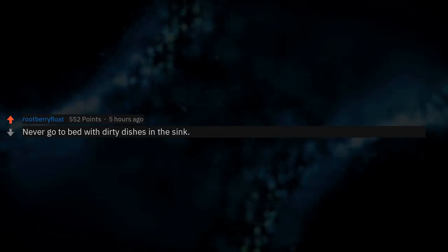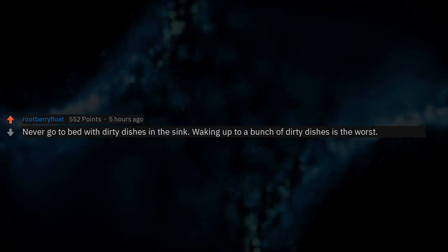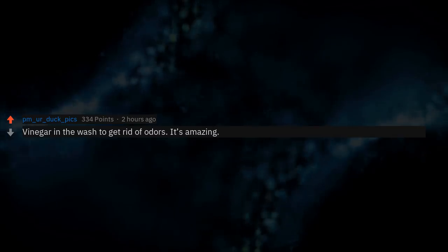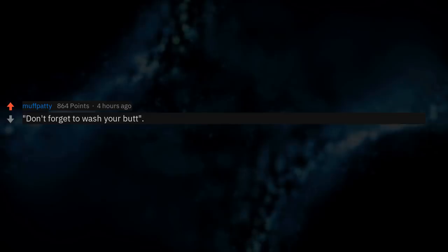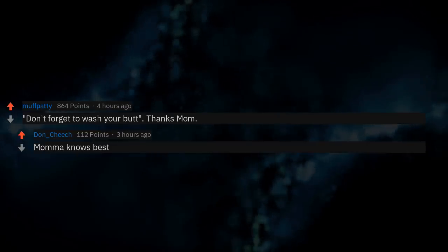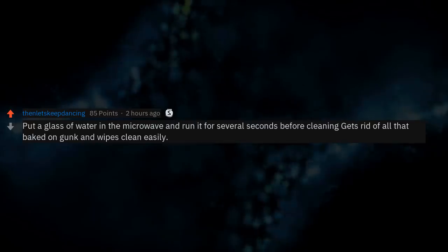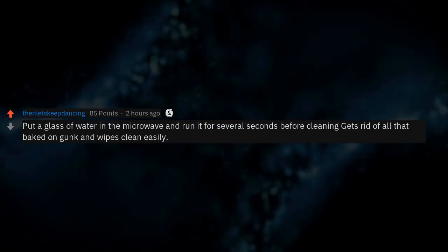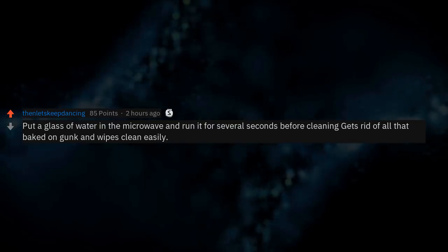Never go to bed with dirty dishes in the sink. Waking up to a bunch of dirty dishes is the worst. Vinegar in the wash to get rid of odors. It's amazing. Don't forget to wash your butt. Thanks mom. Mama knows best. Put a glass of water in the microwave and run it for several seconds before cleaning. It gets rid of all that baked on gunk and wipes clean easily.